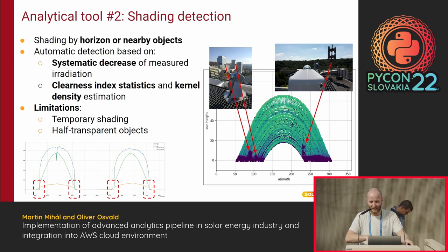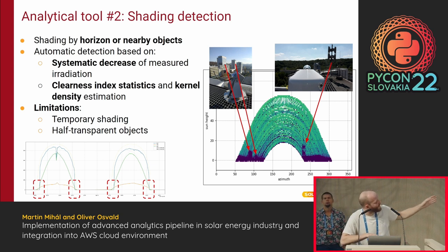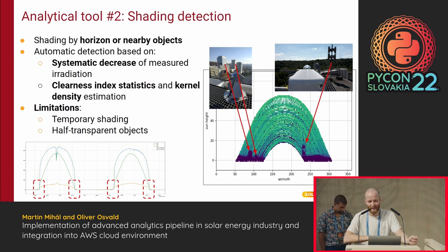One day creates a line that goes from the left and circles over to the right. Azimuth 180 would be south. This is a station at SAV, the Slovak Academy of Sciences, that we have set up. By doing this and measuring the amount of light you're getting, you get this nice image of the horizon, and you can spot where objects and the horizon are obscuring your light source.